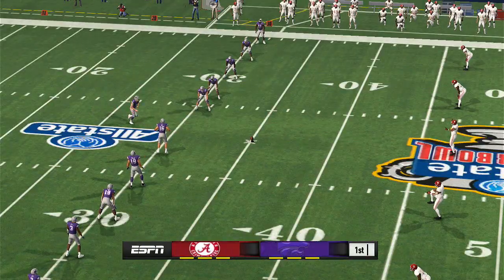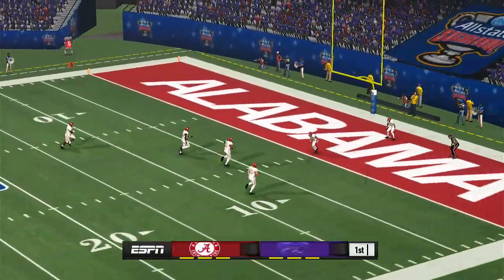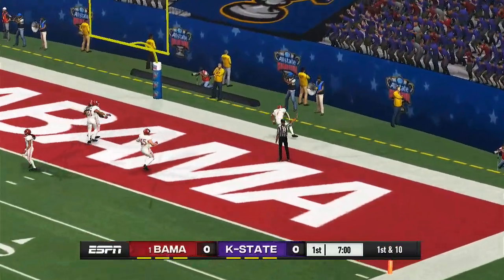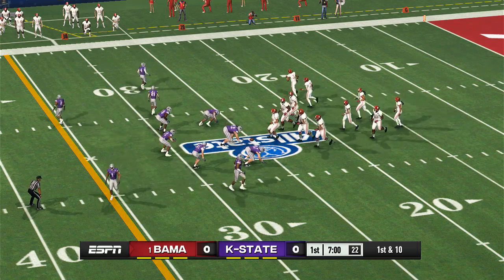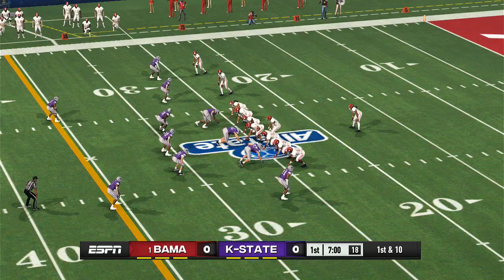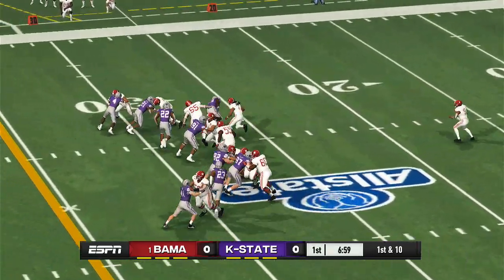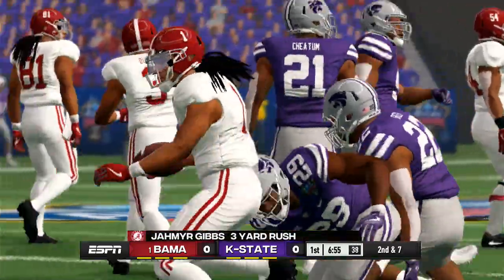Kansas State is lined up for the opening kickoff. So here we go. He sends this one deep, and it sails out of the end zone for a touchback. So here comes the offense taking the field for the first time today. And down he goes, right around the 28-yard line.